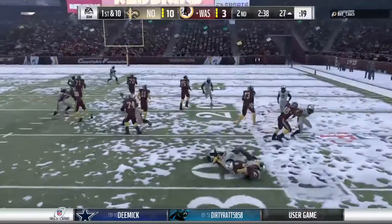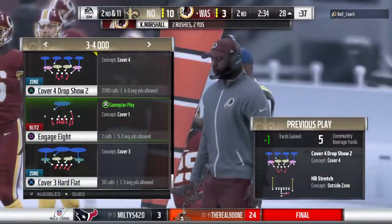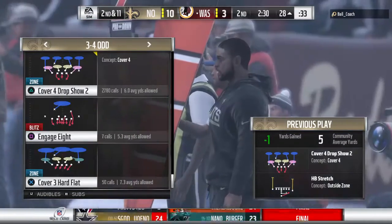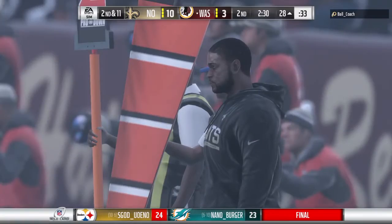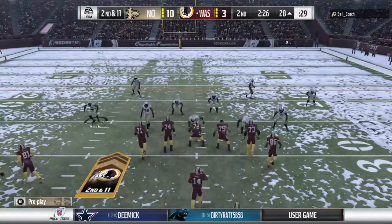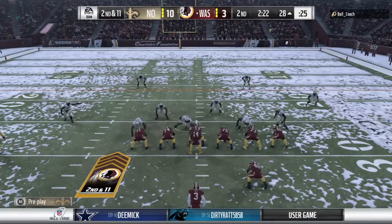Now Marshall, and he'll lose yardage here, going down back at the 28. It's a loss of a yard there, and now 2nd down. Partner, you mind if I take off this headset and put on a coaching headset? You want to get this running game going? I want to get this running game going. I'm going down there and saying, gentlemen, we have got to run the football. We've got to get it going right now.